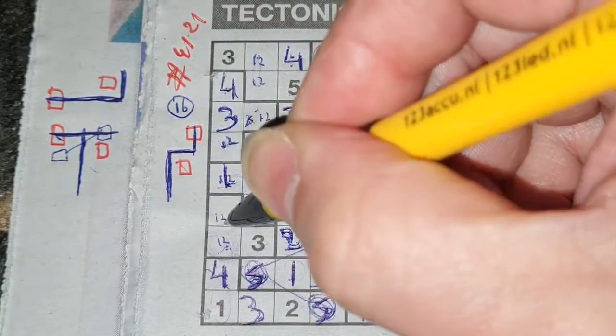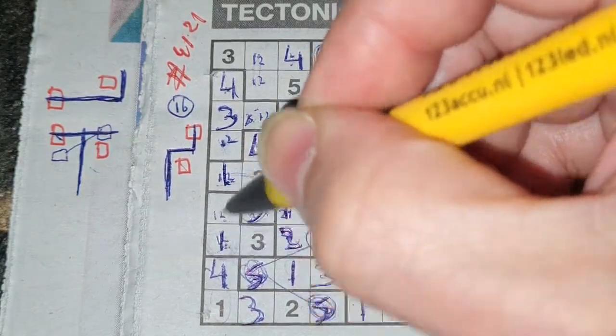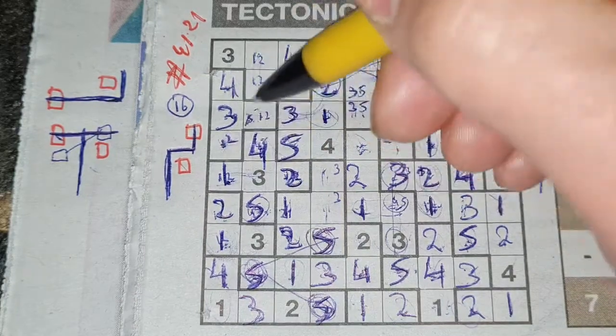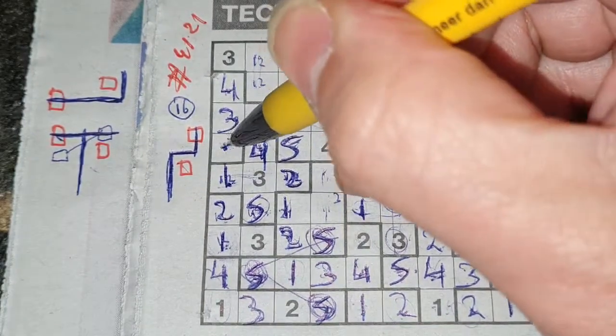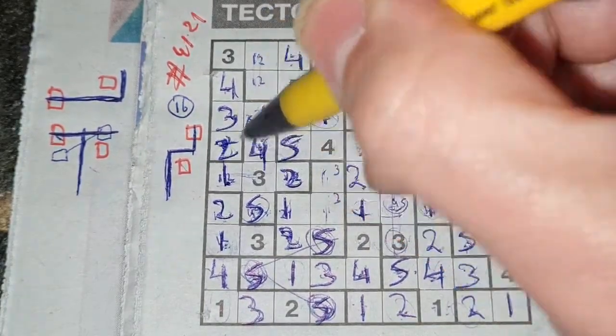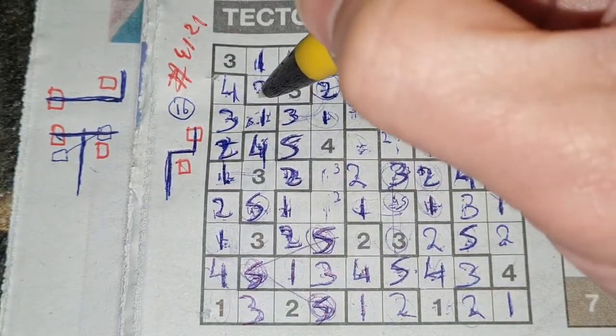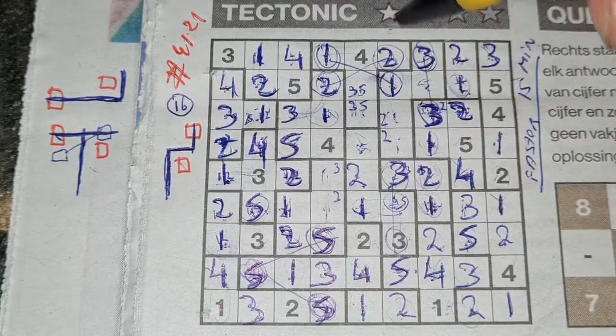Now we have a 1 here, so this box can be 1 and more. That box should be a 1, and this box should be a 2. Now we have a 1 here, so this box can be 1 and more. That box should be a 1, and this box should be a 2.